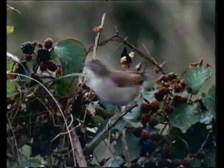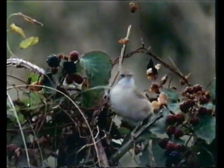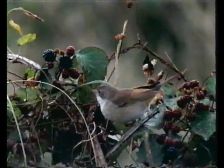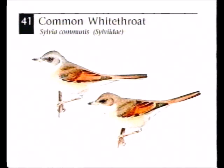The clean white throat is distinctive, but not diagnostic, so you must also look for the rich, rusty red colour of its wings. The fairly long, white-edged tail is also a useful feature, as is the obvious white eye-ring, which, together with the raised crown feathers, often gives the whitethroat a startled appearance.